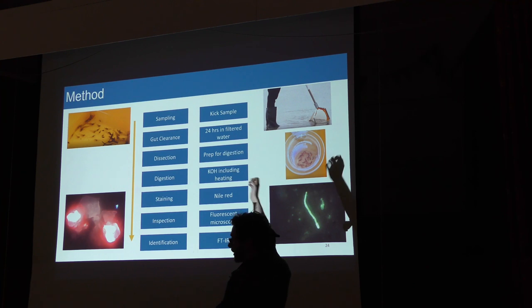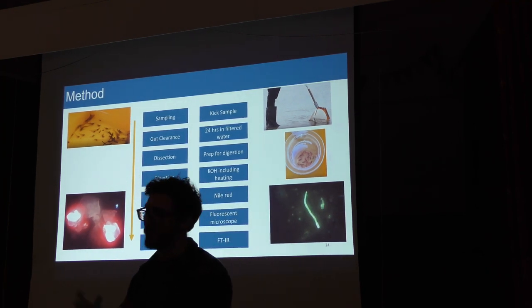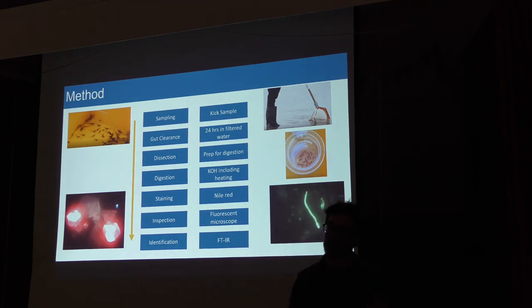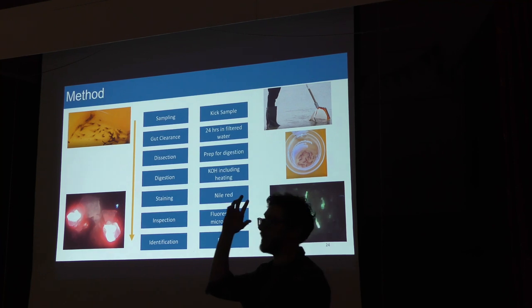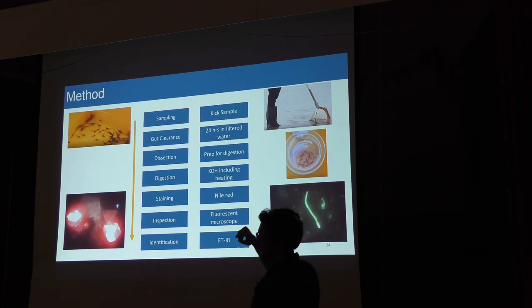Once we've got these animals, we take them back to the lab, and we allow them to clear their guts. All that means is that they're pooing out all of the stuff that they would normally poo out. So they clear their guts, we take the animals out of that water, that's now a separate sample, and inside that is the amount of plastic that is excreted from this animal.